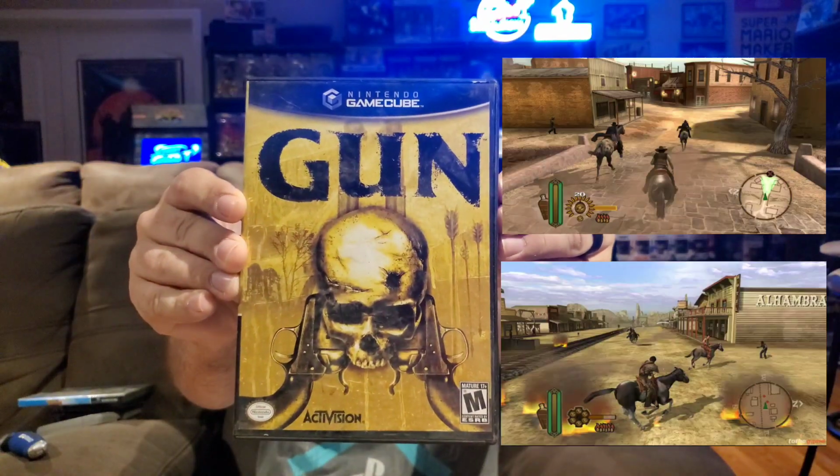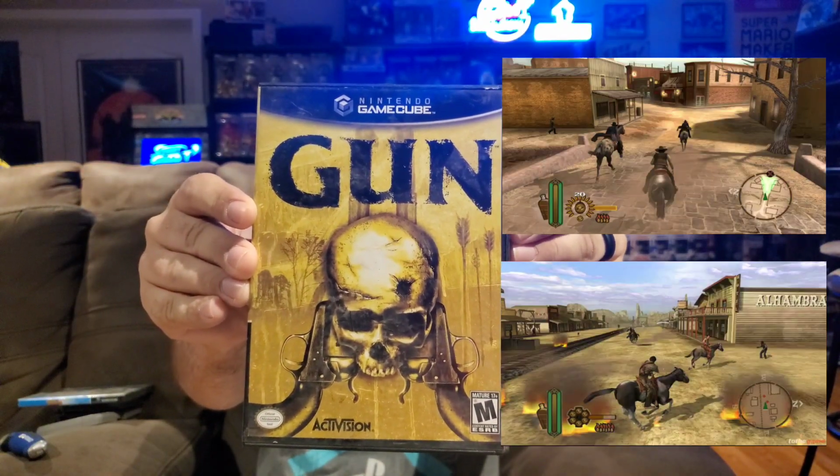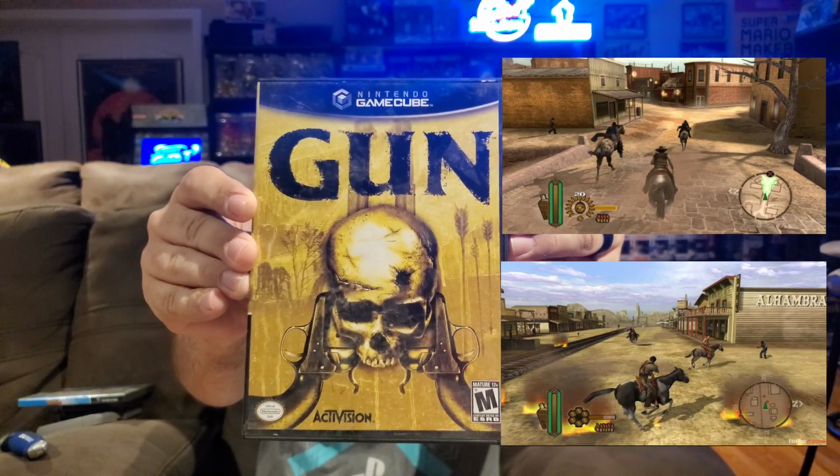Alright, next up we have another GameCube game. Show you guys. Alright, so for the GameCube we have Gun. So yeah, I'm guessing this is like a first-person shooter. I'm not exactly sure. First-person shooters aren't really my favorite games. This one looks like it might be like a Wild West game, so that could be kind of cool.